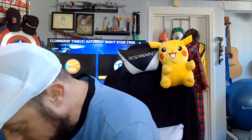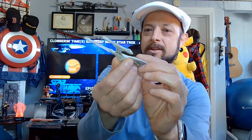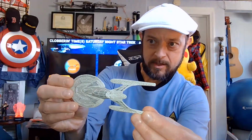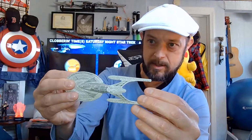No! Shields up! She's fine. Thank goodness. Yeah, that's the dorsal side. What am I talking about? Is it the dorsal side? Am I wrong? Or this is the dorsal side, and that's the belly.